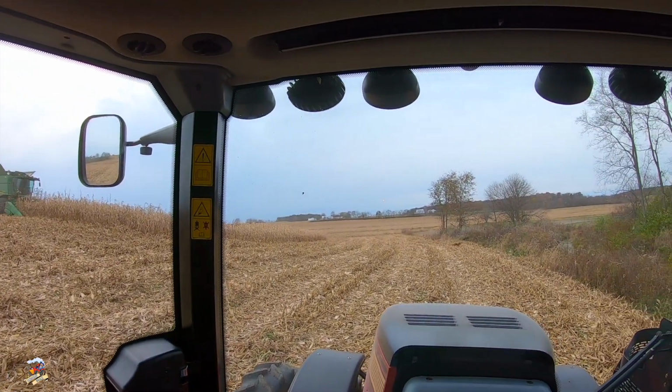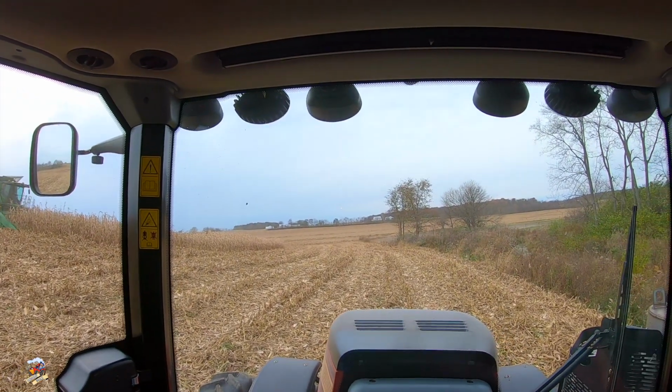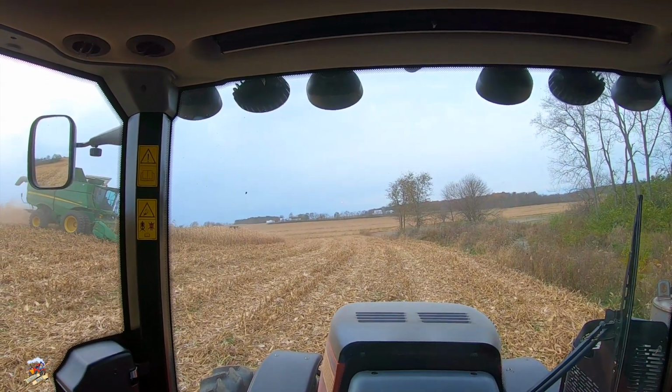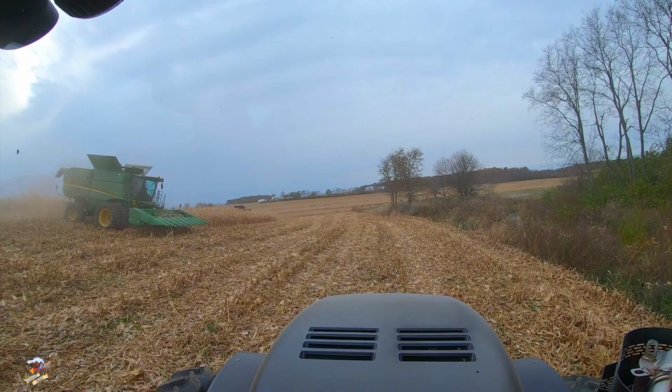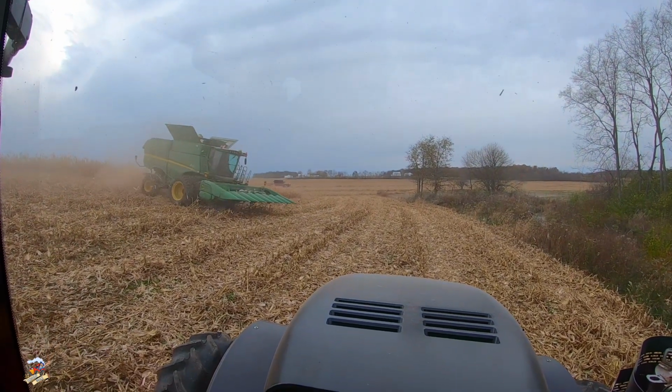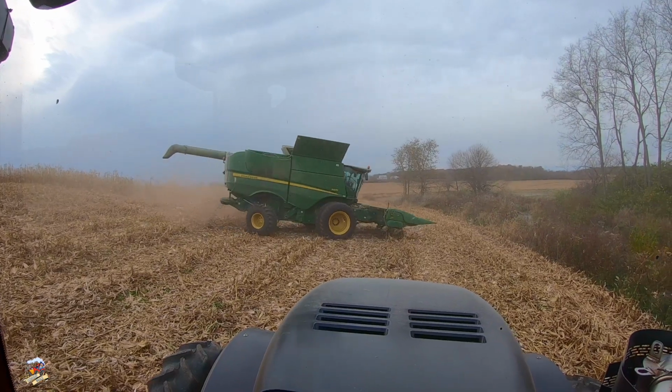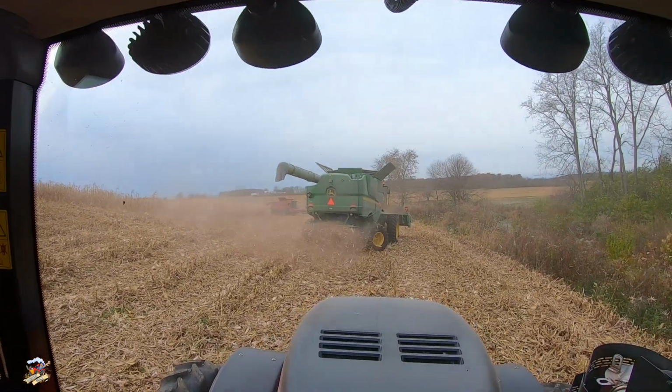There's a coyote. There was a total of 4 coyotes working this field here. Of course, there's rabbits in the corn, so they work and try to get the rabbits out as the combine flushes them out. We did see 1 coyote with a rabbit, so also kicked a couple deer out of here, some does, and there was a decent sized buck. So lots of action out here in the field today.